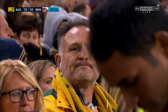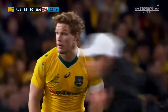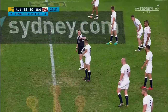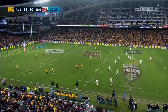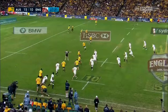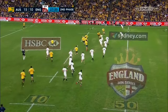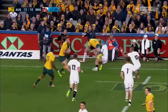Bernard Foley, the man who tore England apart more than any other in the World Cup meeting at Twickenham. Michael Hooper along with Sean McMahon, the two who won that penalty for their kicker. Oh, Anthony Watson in the air with Skelton. Farrell. No advantage for England.